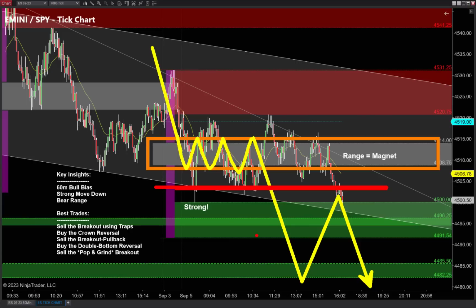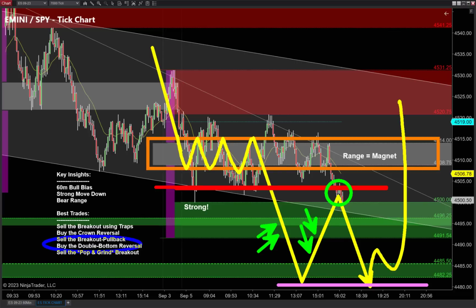Now, during this breakout pullback, there are ways to make money as we go lower. There are ways to make money during the pullback. There are ways to make money on the breakout pullback. And there's also ways to make money, right, to buy that double bottom, what I call a double bottom reversal. So I'll tell you, there is plenty of ways to make profit whenever you have a bear market trading range. I certainly love the idea of buying, but I think, again, there's also ways to make money on the way lower. That is one of the two scenarios I'm looking for here for tomorrow.